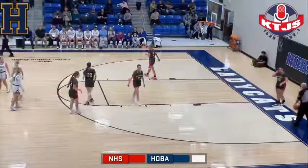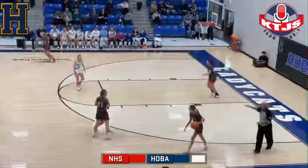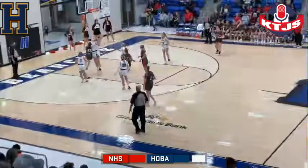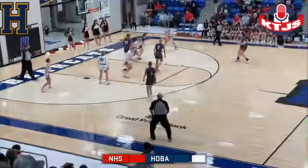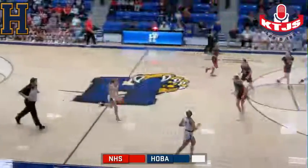Well, I like the idea of trying to find a crease and penetrate the zone. Just found too much traffic. Yep, in the front court it goes to Bus. Has it on the near wing, drives, spin move. Lost a little of her footing. Lost control on that one, and Sage Norton is handed the ball. 1:40 left to play here in the third quarter.